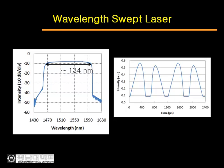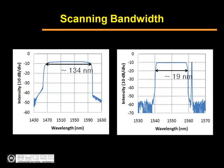So this is the optical spectrum of the wavelength swept laser. The 3 dB bandwidth is more than 130 nanometer. But this is the temporal profile. And then we want the tuning, let's say, within a few terahertz. So we put in the wideband filter, whose 3 dB bandwidth is almost 19 nanometer. And the right-hand peak shows the fixed laser, the tunable laser. Actually, I always fixed it. And this 19 nanometer is the wavelength swept laser output.